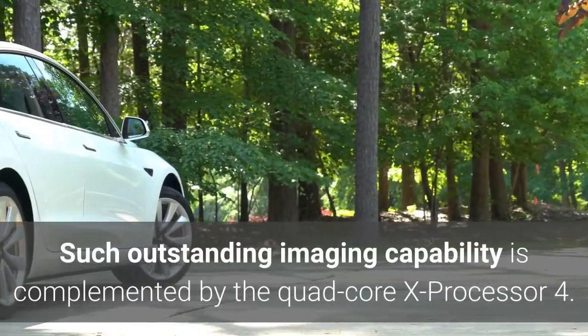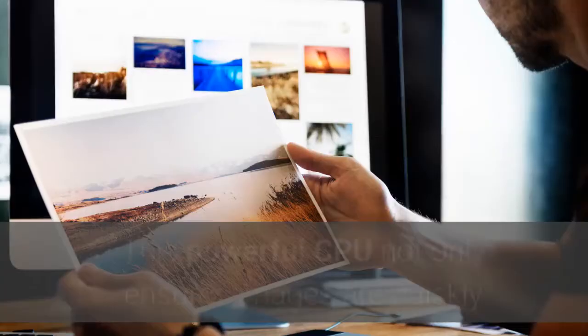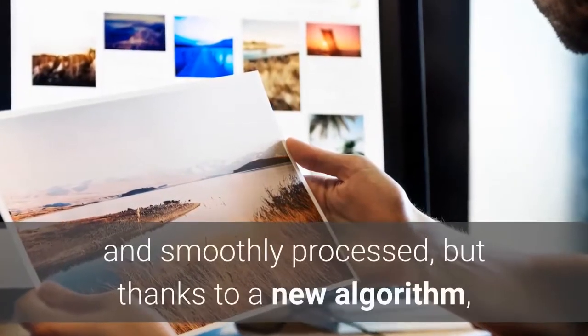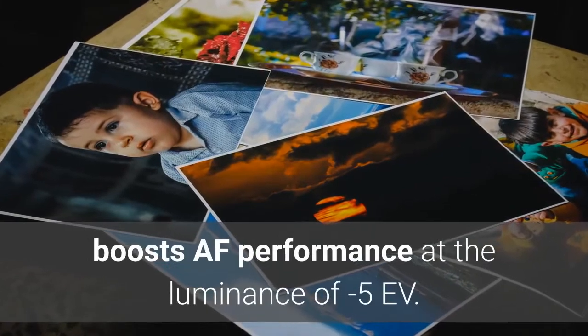Such outstanding imaging capability is complemented by the quad-core X processor 4. This powerful CPU not only ensures images are quickly and smoothly processed, but thanks to a new algorithm, boosts AF performance at the luminance of -5 eV.